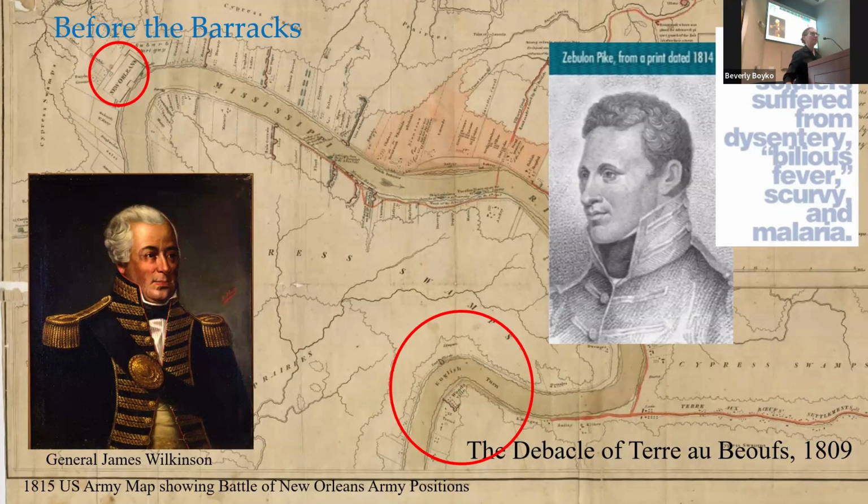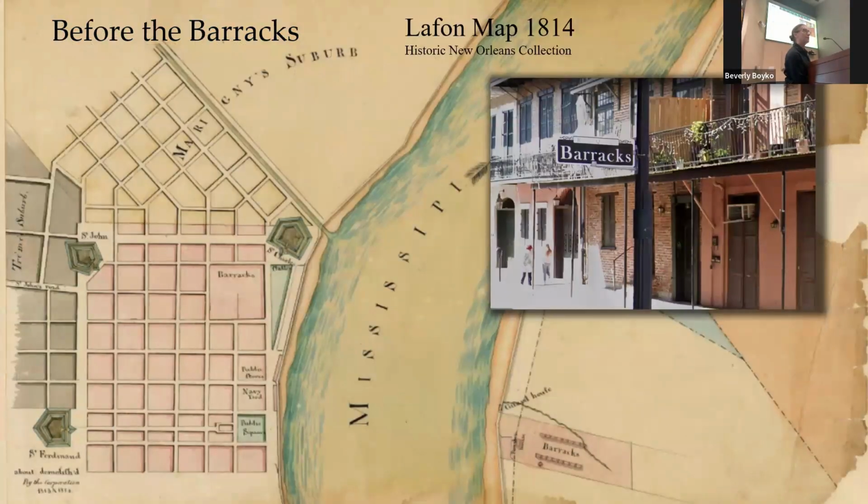Actually a spy for the Spanish, but he was the top dude for the US Army in 1809. And he set up business for the US Army here down at Terrebonne. And it was a horrible place. Lots of mosquitoes, many hundreds of soldiers died before this was given up on as being the base for the US Army in this area. So I just introduce it here as a point of why Jackson Barracks got to be where it is.